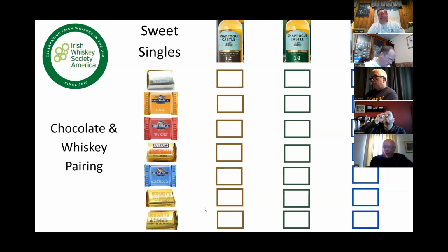The nuttier chocolates, you might find, get ramped up a notch with the sherry whiskeys too. Because they'll tend to have a nuttiness character to them anyway.